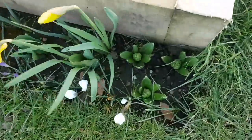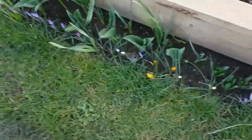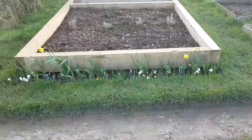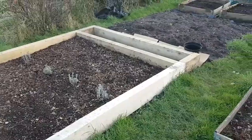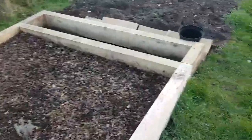The hyacinths there are just starting to poke through now and the tulips are looking really healthy too, so overall a really nice floral entry as you step onto the allotment. So in this bed here, this was what I constructed at the back end of last year, and just there, the extended bit is where I'm going to put a bit of a flower border.